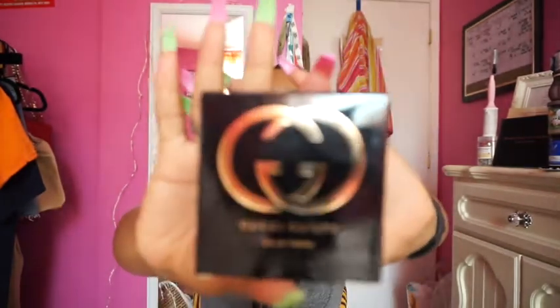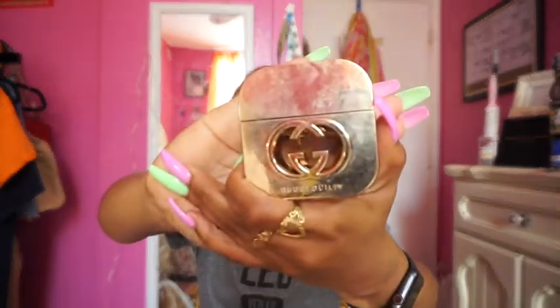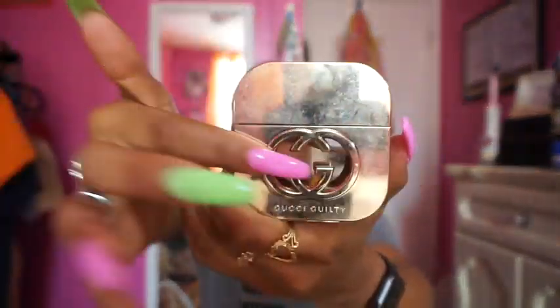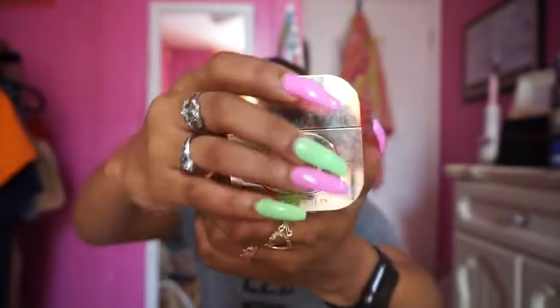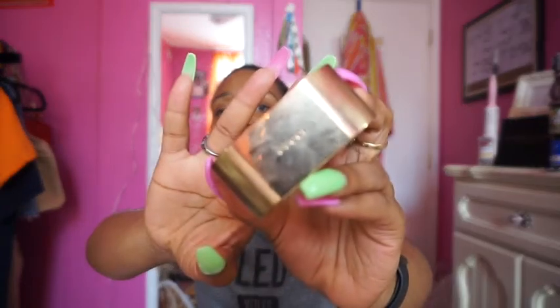I got the Gucci Guilty fragrance. I've been wanting a new fragrance for a while. I've been putting it on hold, but finally I decided to take the plunge and I bought the Gucci Guilty one. I love the packaging, I love the gold detailing, I love the GG. This says Gucci Guilty right here. The only thing I don't like, obviously you see my fingerprints, so it gets a little dirty because of the fingerprints, so that's the only thing that I don't like. But the packaging is fire, it's bomb, and it smells so good. So yeah, that is what I picked up from Sephora.